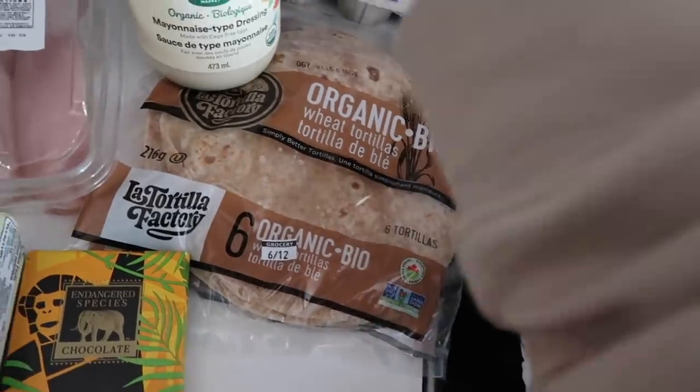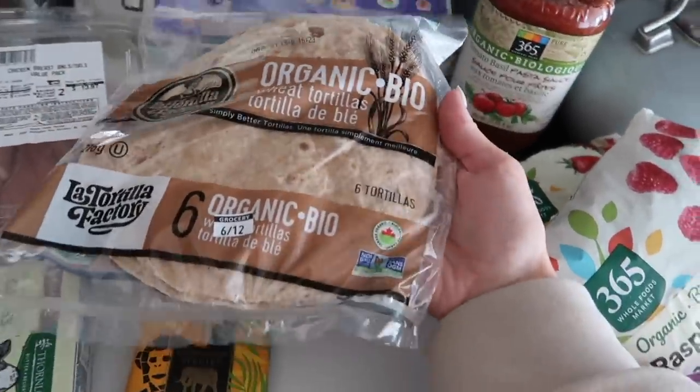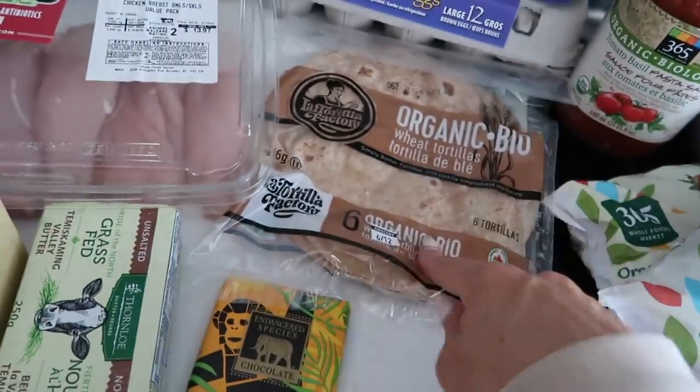These are not the wraps that I normally get, but I didn't see the ones that I like. They are organic whole wheat, or maybe these are the same. The ingredients aren't the best, but compared to all the other ones, it was kind of the best option that I saw. Let me know if you guys have any go-to wrap brands.